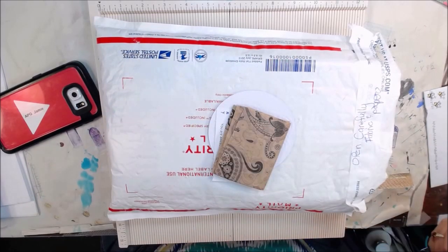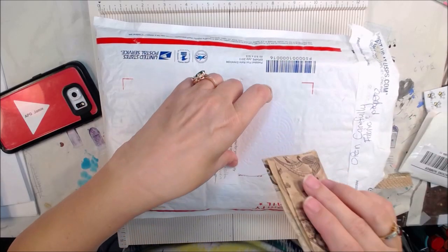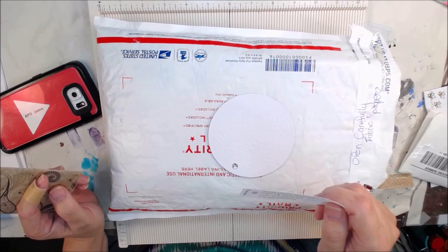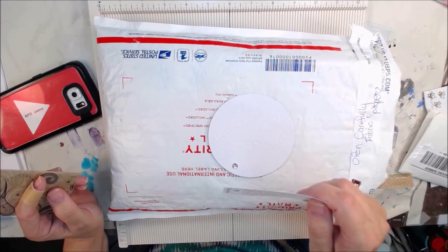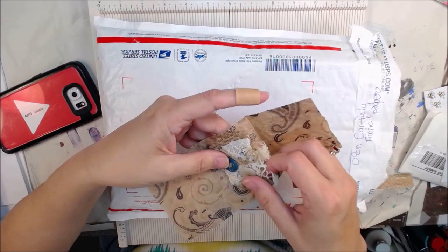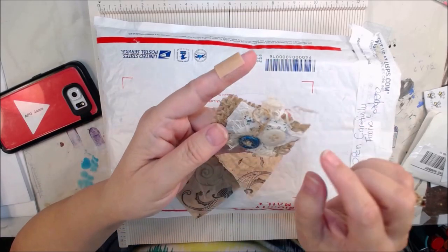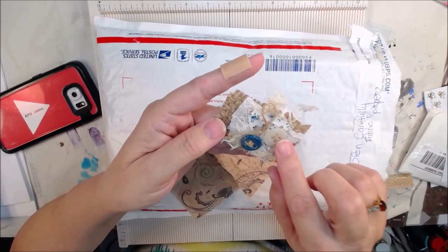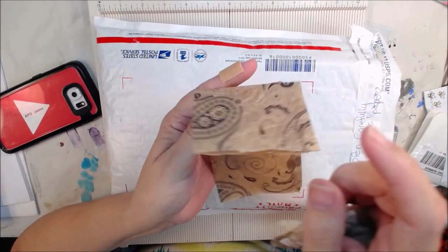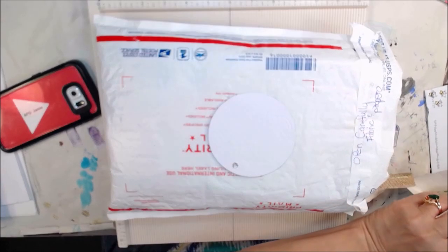And this is just from like a week ago. Not too long ago. Okay. And she says, thank you for your creativity, inspiring me to trust that I can be creative too. Yes, you can. Look at this lovely little cluster here. Look at that pretty embellishment. It's got burlap and some little lacy bits and twine and buttons. And look at this fun little piece of tissue paper, because that's highly important too. It is very useful stuff.